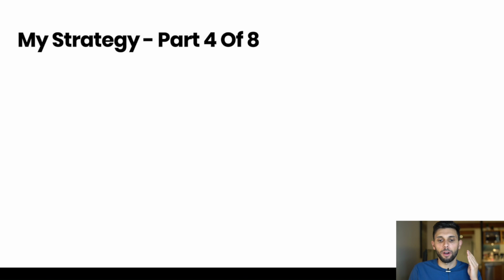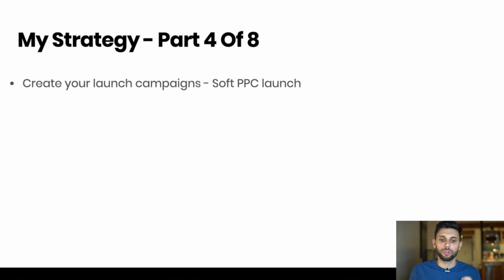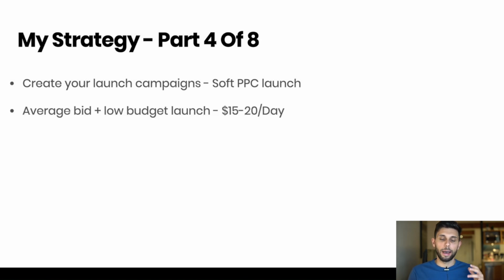Now let's move on to part 4 of 8 of my strategy, which is creating your launch campaigns. And this is going to be kind of a soft PPC launch. In the past, you would do really hard PPC launches to try to push your way to the first page. Nowadays, obviously, with the lower inventories, you don't want to do this. You want to profit as you scale and rank with your PPC.